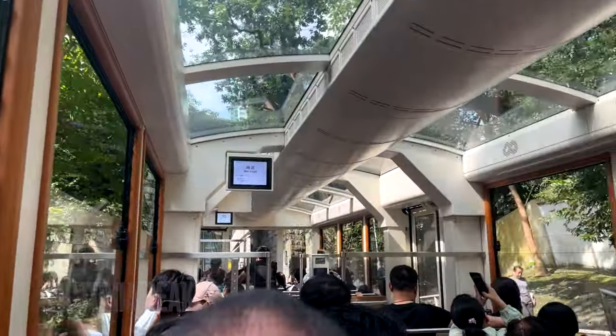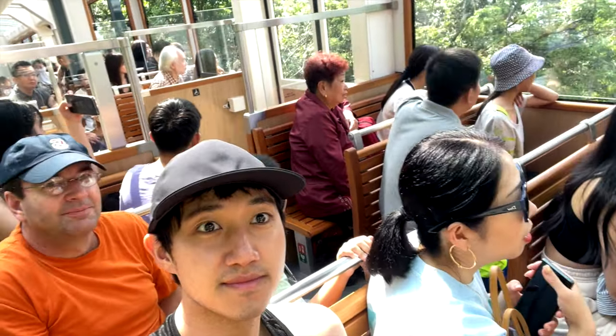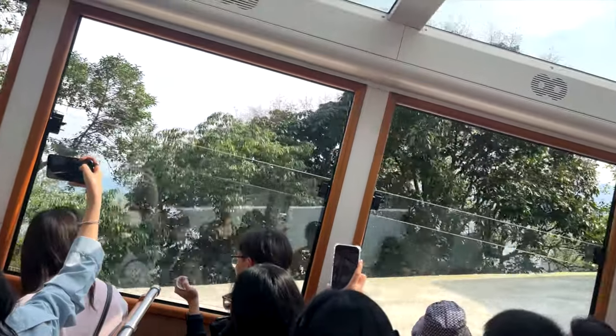Let's be honest, if you didn't go to Victoria Peak, you never really went to Hong Kong. So when you do go, make sure to take the scenic route and get the Sky Terrace and Peak Tram bundle for just $20.